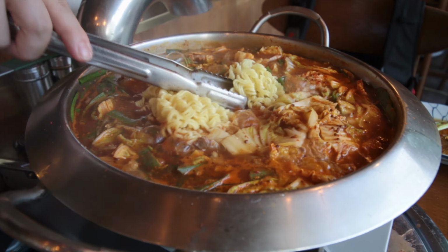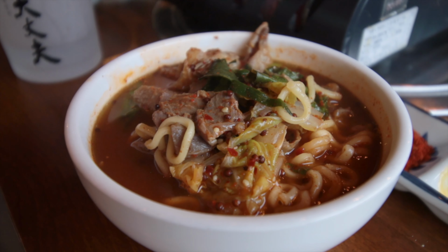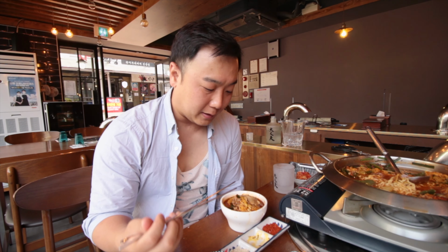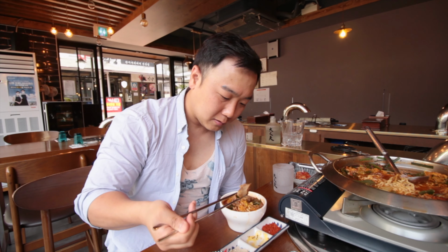Look at that, look at that. That is beautiful. So this is the final dish of the day, and this is the soup. There was a huge lamb shank in there, and they cooked it, the soup, everything in it, and then they chopped it all up and put some ramen in there.